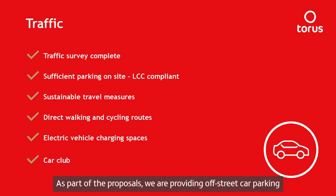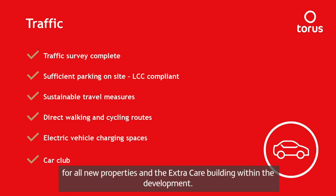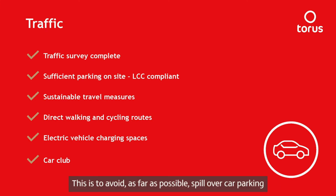As part of the proposals, we are providing off-street car parking for all new properties and the extra care building within the development. This is to avoid, as far as possible, spillover car parking onto existing residential streets. We are currently discussing these proposals with Liverpool City Council's Highways team and will look to agree a quantum of car parking development that ensures we can deliver this proposal.